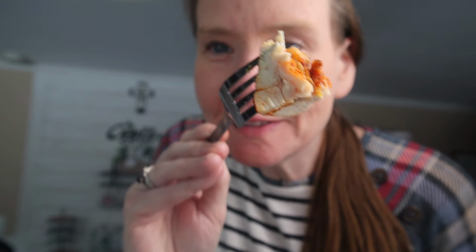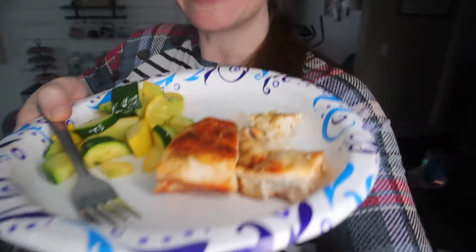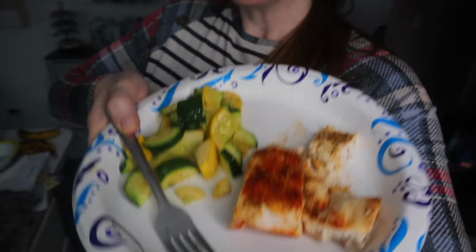Cooked perfectly. Cayenne pepper. There it is. So good. Yum. Delicious. So easy. So simple. Dinner's done. This is my dinner for tonight: chicken, zucchini, and summer squash. That's it for day three.